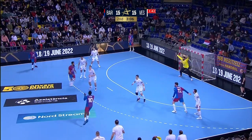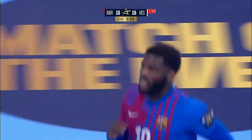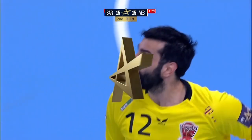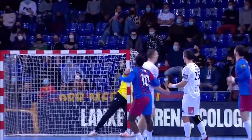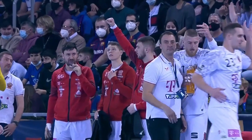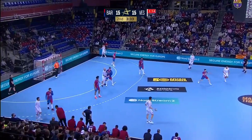Plenty of space for Barca to work with here. Mem goes alone. Wasn't a great idea. Shot was barely central, and Corrales stood his ground well. Save number 9 for him. The fake pass behind the back into Fabregas. In the end, all the plaudits go to Corrales and Patrick Ligadvari in defense.